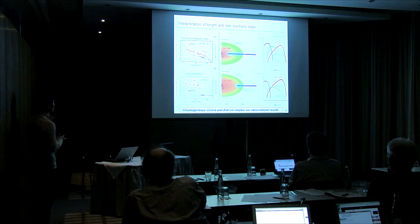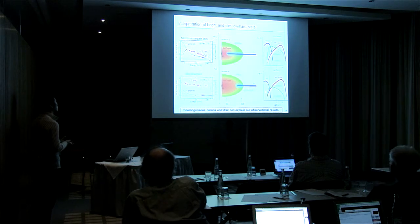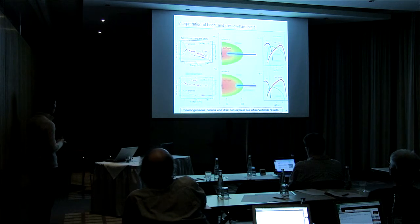So this is the summary of the study of the low hard state. The disk gets closer and closer when it gets brighter, and then we clearly see much more disk. But when the luminosity is lower, the disk gets farther from the black hole, and then we see more variable seed photons up here. As far as we did, the inhomogeneous coronal picture will be the most well-explained observational result.